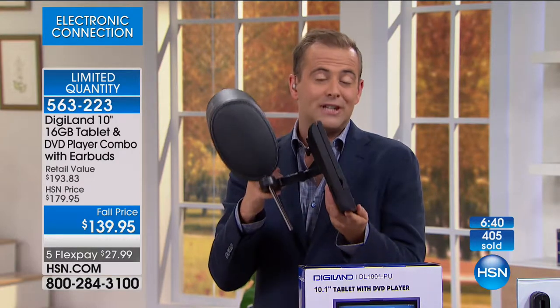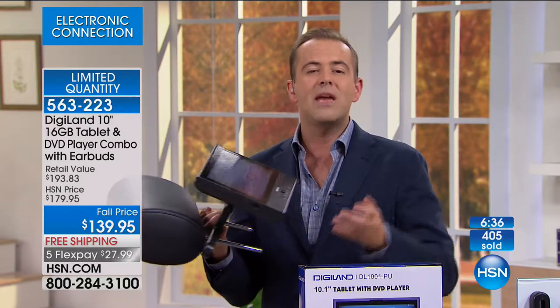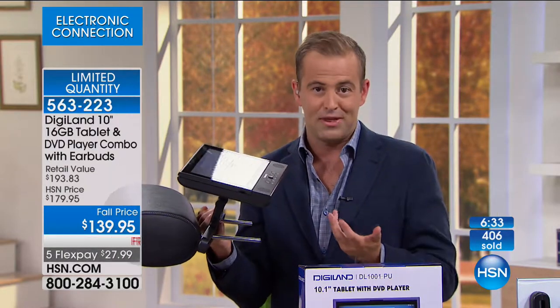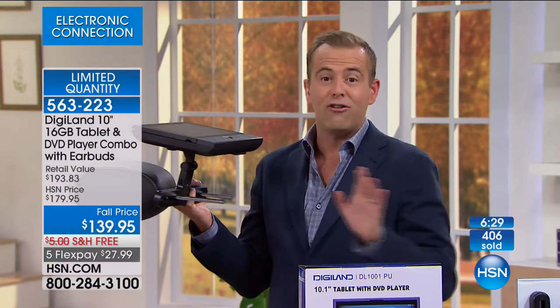Now you get the mount included so it can be as permanent or as temporary as you want it to be there. Remember, we even send you the car charger to go along with it. We send you in-ear earbuds to go along with it, and we send you that great software package.